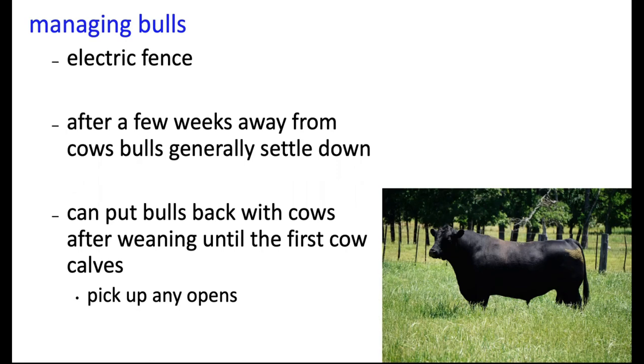So just getting those bulls to a corner of the property or a certain part of the property and using electric fence in conjunction with your permanent fence works extremely well. The other thing is, after a few weeks of being away from those cows, those bulls generally settle down pretty well, and they're not paying much attention to those cows.